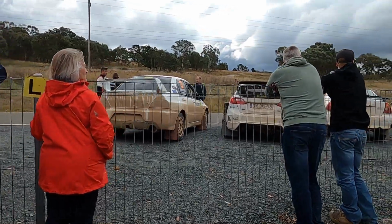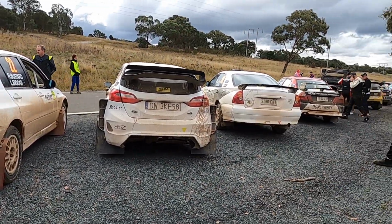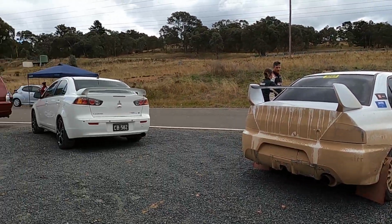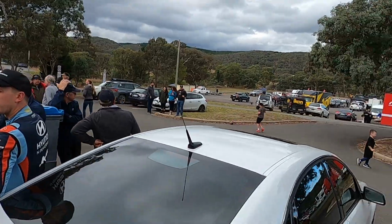So here we got all the cars. It's going to be dirty. It's good to see they're still using some Evos and Subarus, like old school stuff.